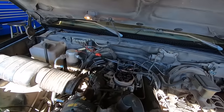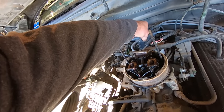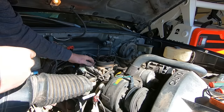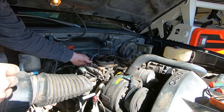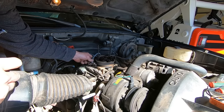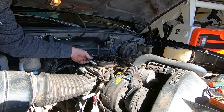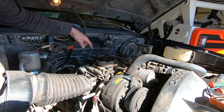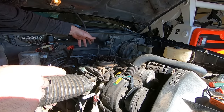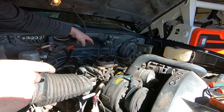All right. Squirrel! Squirrel! Let's see if we got spark coming off the coil. This thing should spark 8 times every rotation, as opposed to just once while you get your spark plug. Nothing. So, could have a bad coil, could have a bad ignition module, could have a bad pickup in the distributor. It shouldn't be the cap, rotor, wires.